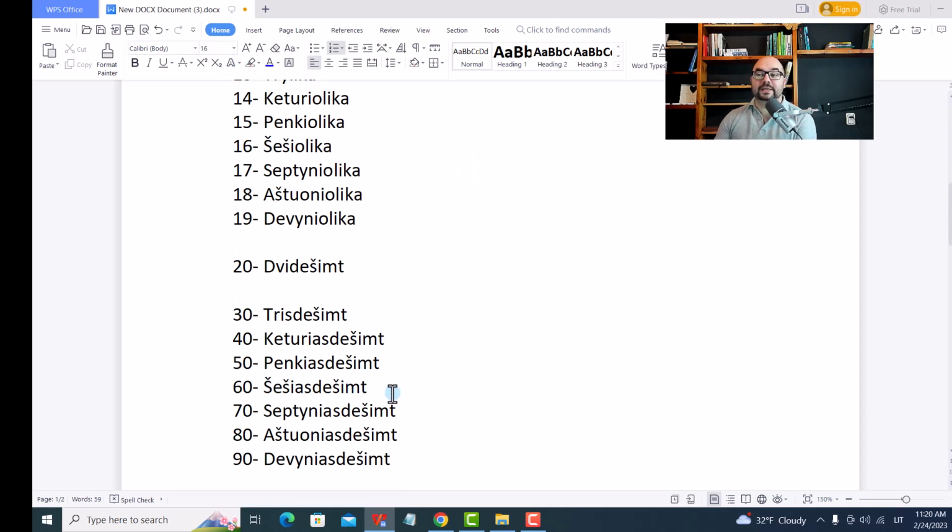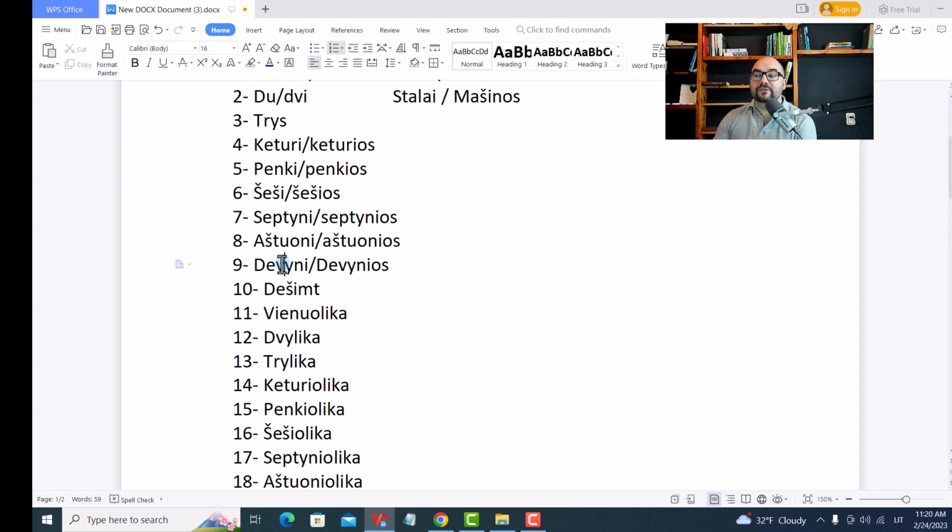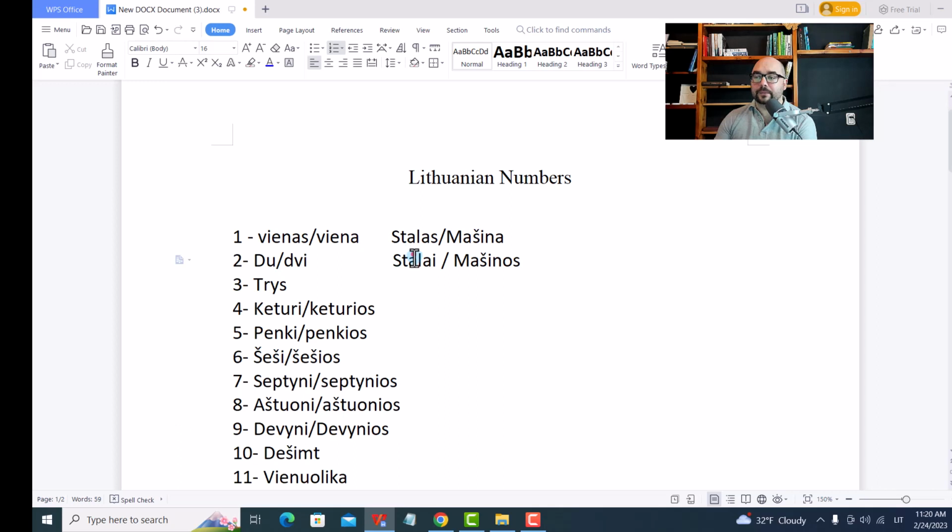How would you say 69 tables? 69 tables would be 69, because it's masculine, stalai. 61 stalas. 61 mašina, 61 car, right? You get it, right? If it's not an even tens, and we have those smaller numbers that go after them, we focus on the noun that's going after it and on its gender. Okay.